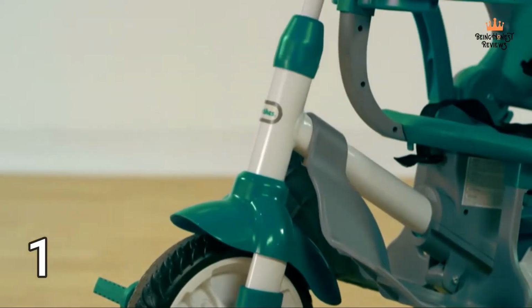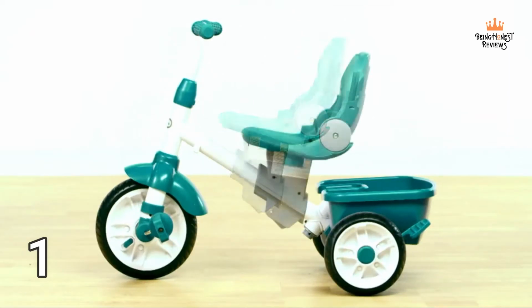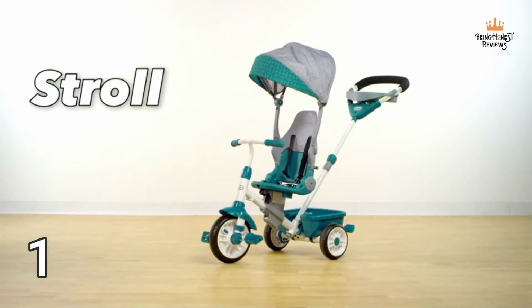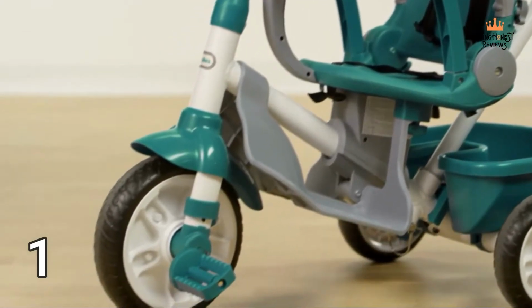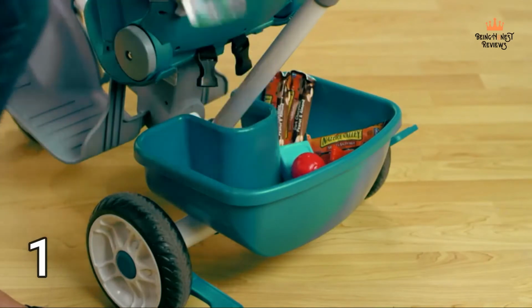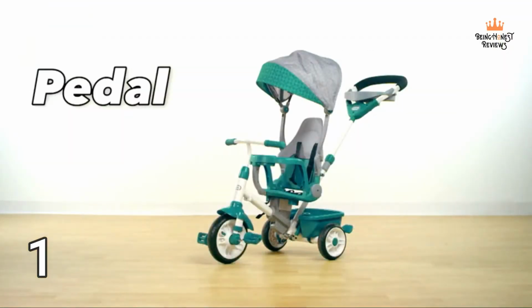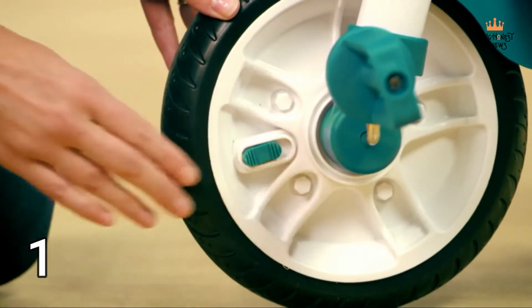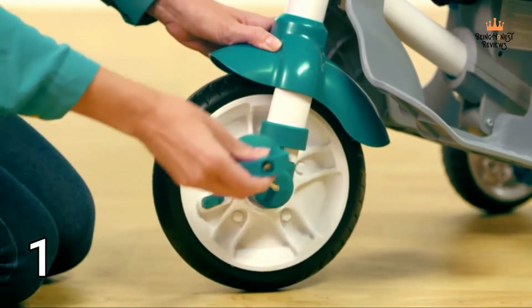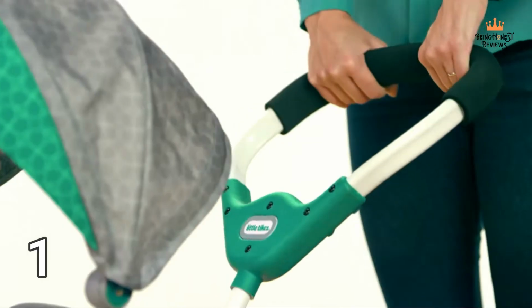The Little Tikes Perfect Fit 4-in-1 Trike makes it easy with an adjustable seat, no tools required. When it's time to stroll, you'll appreciate the protective foot tray, sunshade, safety bar, and parent convenience tray that holds snacks, keys, cell phones, and more. When your child is ready to try pedaling, the pedals engage and disengage for the option of parent-powered or child-driven mode, so you can still steer with a height-adjustable padded handle.